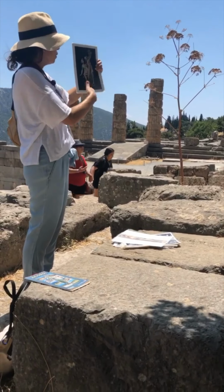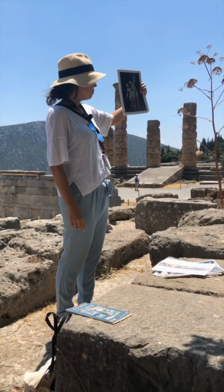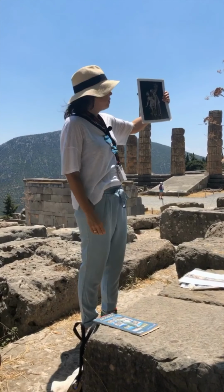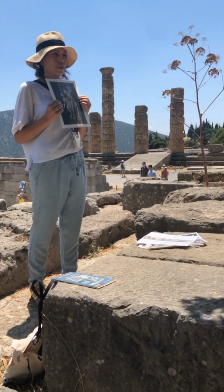While chasing her, her father Zeus or her mother Gaia, in order to protect her, because as a nymph, a free spirit, they turned her into a tree. So since then, the sacred tree of Apollo was the laurel tree. So check out some of these.